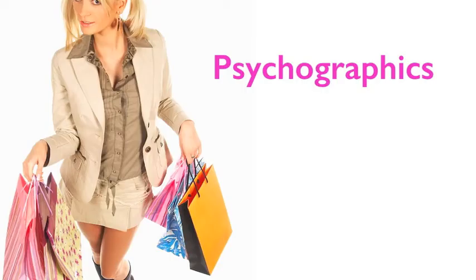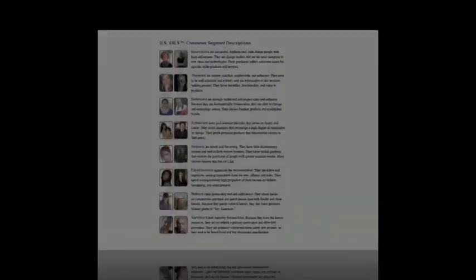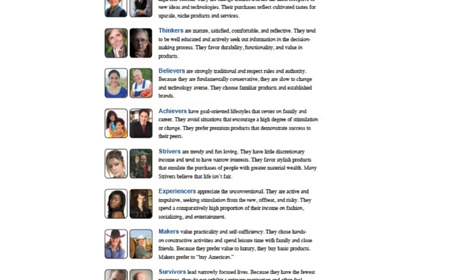The next area we're going to look at is psychographics. These are how you feel about a product, how it makes you feel, your emotions, your worldview, your cultural biases. All these things are discovered in VALS, which you'll be taking this little test, and it will determine what type of person you are. It's a fun little thing: believers, achievers, strivers. So it helps advertisers think about the set of people they're looking at.